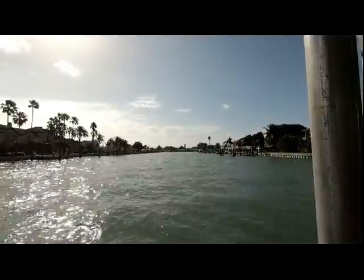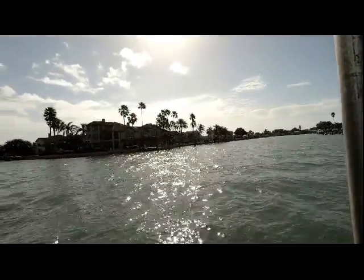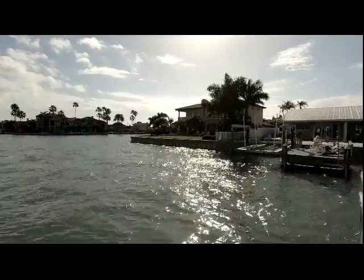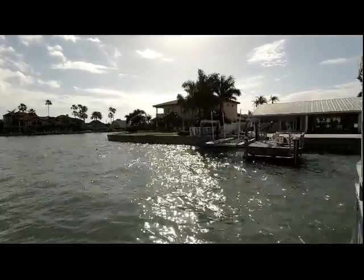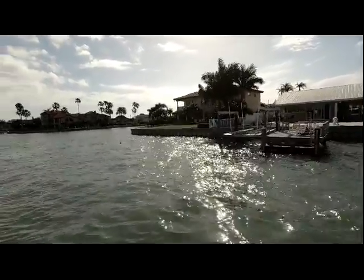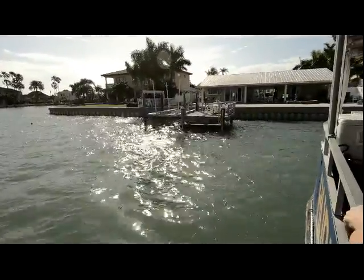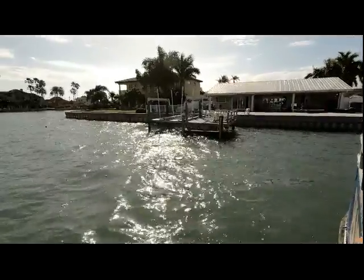We have over 175 resident dolphins. And our resident dolphins have been back out that way. This one right underneath us. They don't leave anywhere. There's 3 of them.